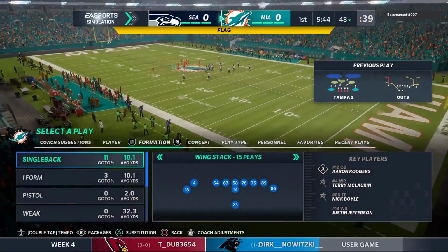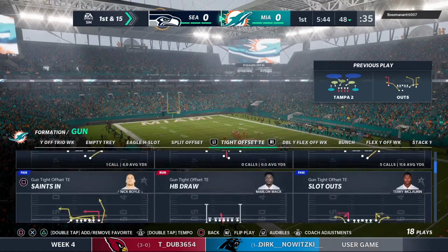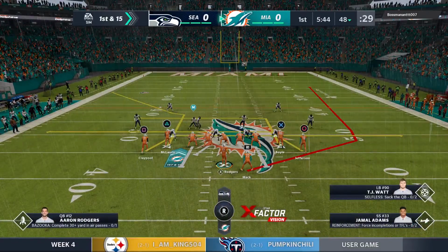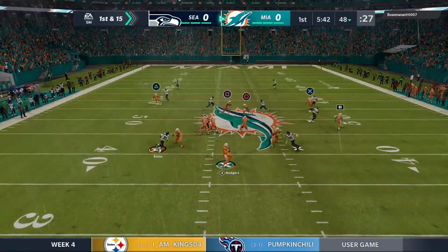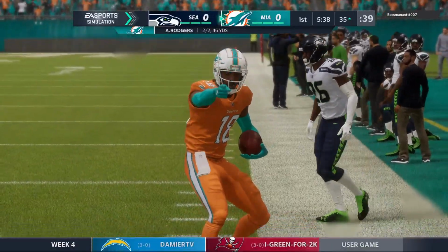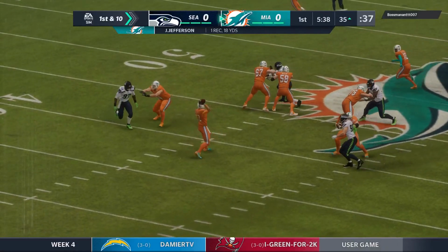So that'll back him up 5. The delay of game backs him up 5, 1st and 15. Working from the gun, Rodgers. That's complete to Justin Jefferson. Yeah, he will go out right near the 35-yard line. The catch and run, good for 18 and a first down.